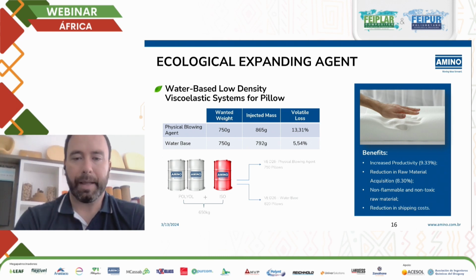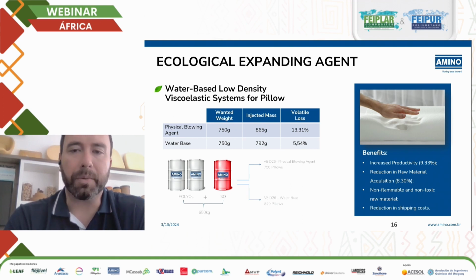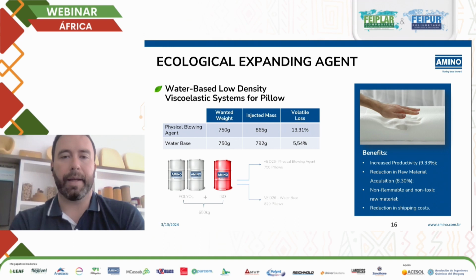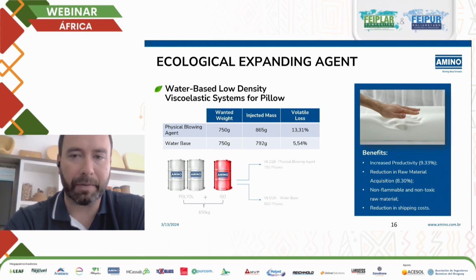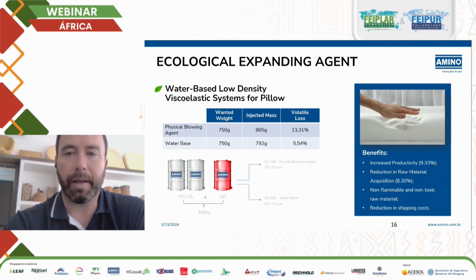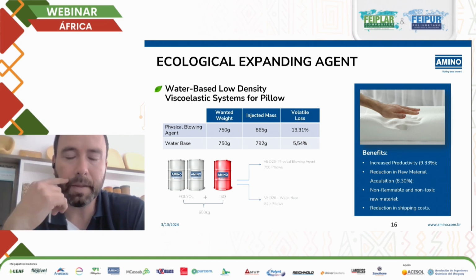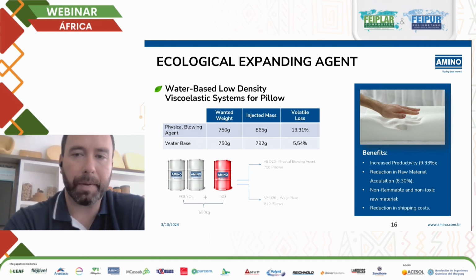The molded viscoelastic system that is water-based. That's a case study in which we compare the molded viscoelastic system, water-based, versus the physical blowing agent. The weight of the final piece and the target is 750 grams. In order to attain this final weight using the physical blowing agent, we need to inject 865 grams. We have 13% of volatile loss.